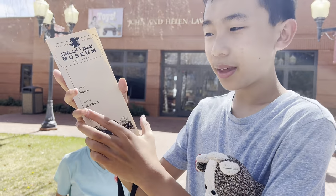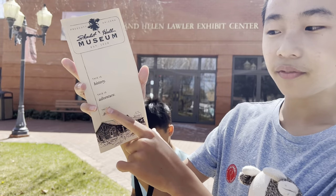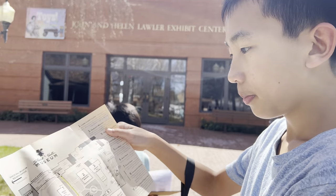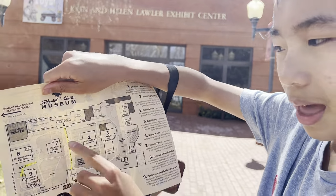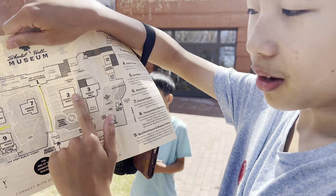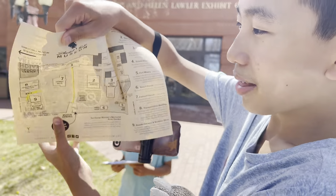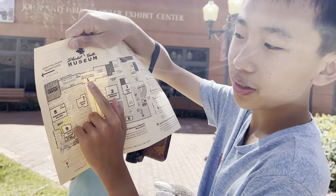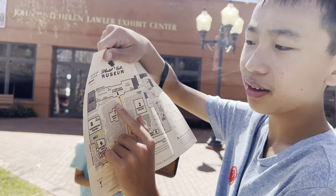They give you a map at the entrance that says, this is history, this is adventure, this is Arizona. And here's the map. Everything is numbered, so they recommend you visit all this in number order. And the one I'm looking forward to is the governor's mansion. But first we're going to number one, the John and Helen Lawyer.